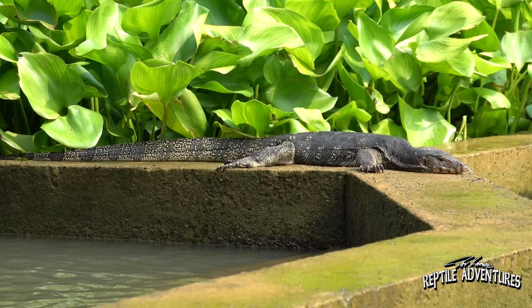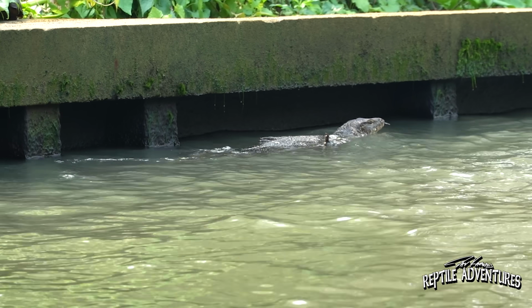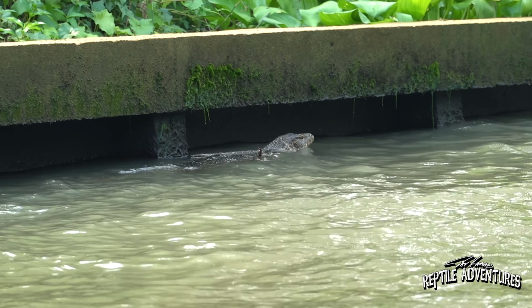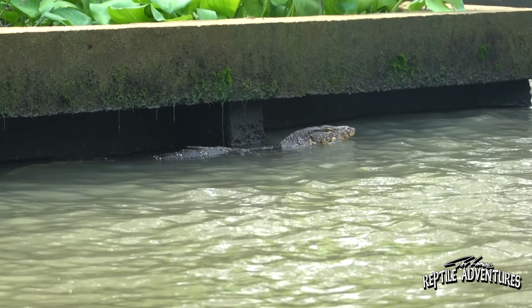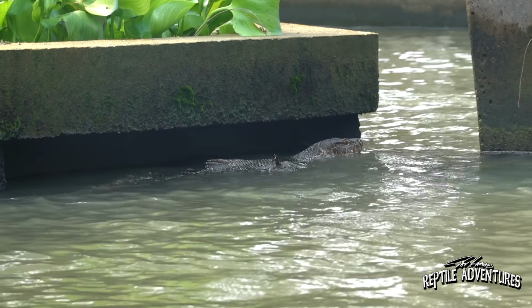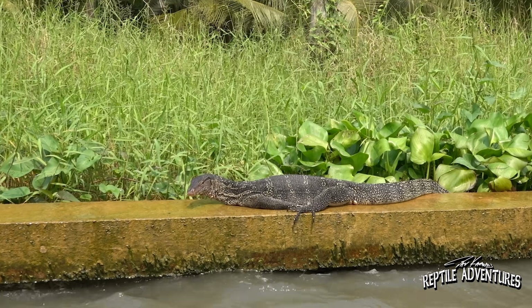So even at this floating market here on the outskirts of Bangkok, water monitors are everywhere out here, and they're making a really good living out here, feeding off the scraps of all the people. And there's tons of people out here, and it's noisy and it's loud, and the monitors are completely unfazed by it. It just goes to show that these monitors are so adapted at living in all of these different sorts of environments here in Thailand. They really, truly are an urban dinosaur.